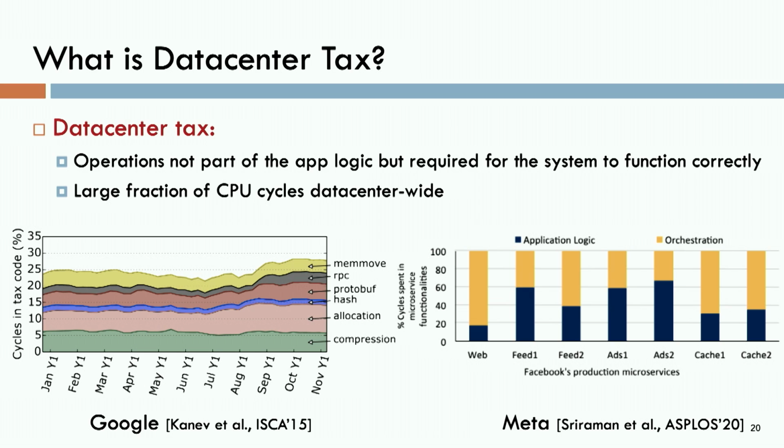What I have at the bottom of the slide are two studies. The one on the left is from Google from a few years back, which actually hasn't changed that much. And the one on the right is from Meta from just a couple of years ago. At least the one from Google shows, out of all the CPU cycles in the entire fleet of Google servers, what fraction goes towards useful computation as opposed to all these other data center task operations. And you see that, for example, memory allocation accounts for almost 10% of the total CPU cycles at Google.